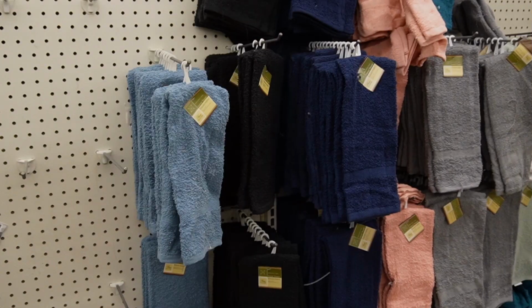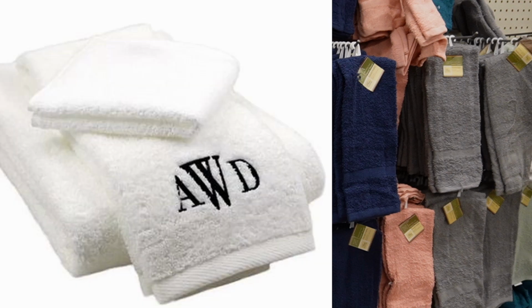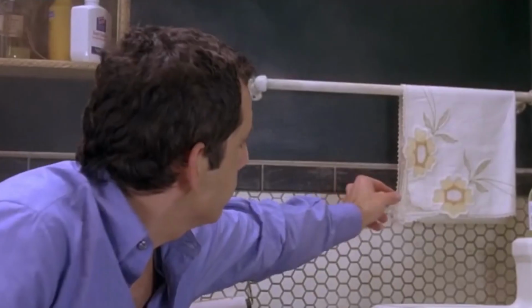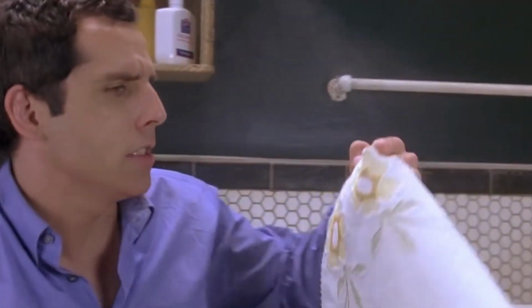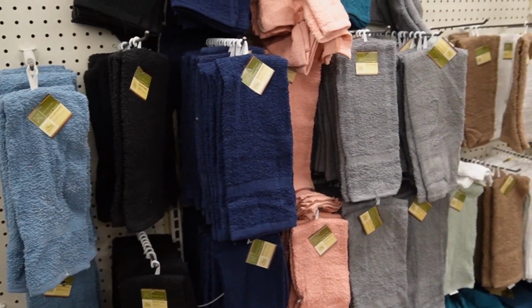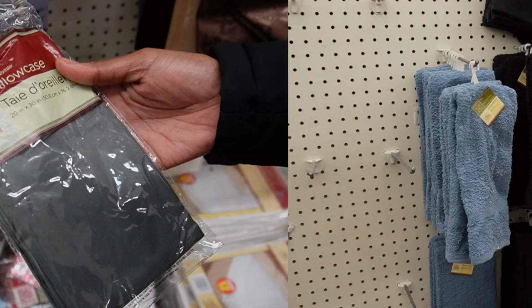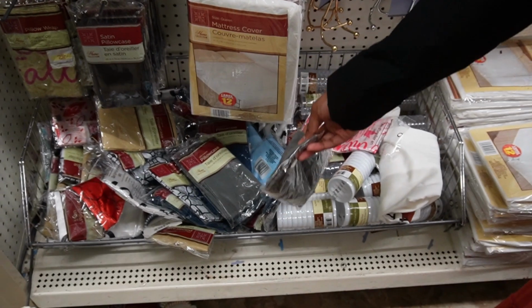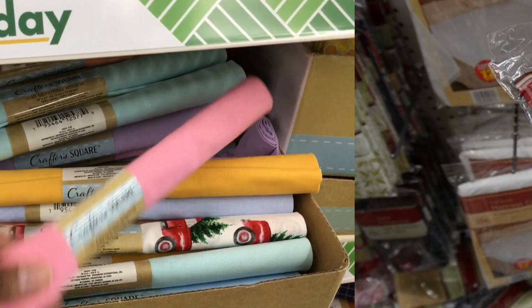I also found bath towels inside of this store, and bath towels are a wonderful thing to do monogramming on. Now, me personally, I'm a little bit picky. I don't like cheap bath towels. I like them to be very plush, but this still is a wonderful alternative. I found pillowcases too, and pillowcases are something that you can easily put a monogram on.